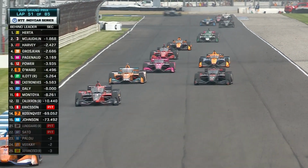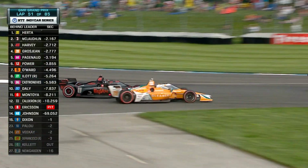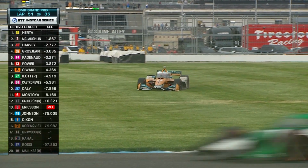If anybody knows what it's like to work his way through from the back here, it's Simon Pagenaud. Harvey and Grosjean. Around goes Grosjean, and Pagenaud gets two positions in the one move to go into a podium position.